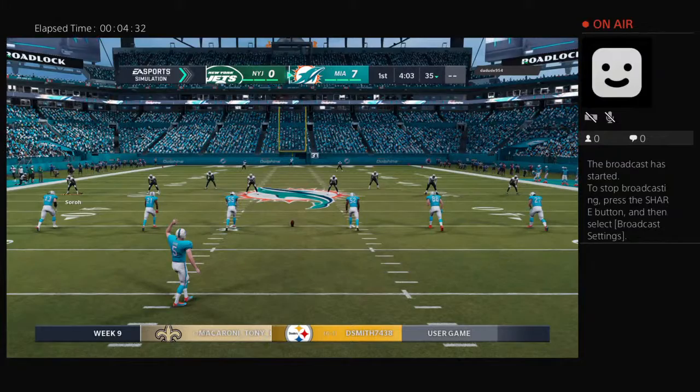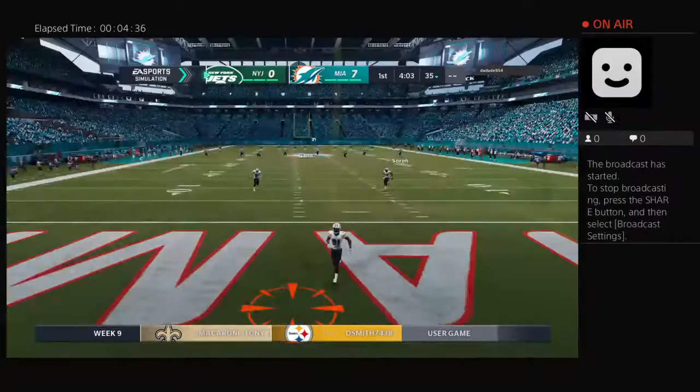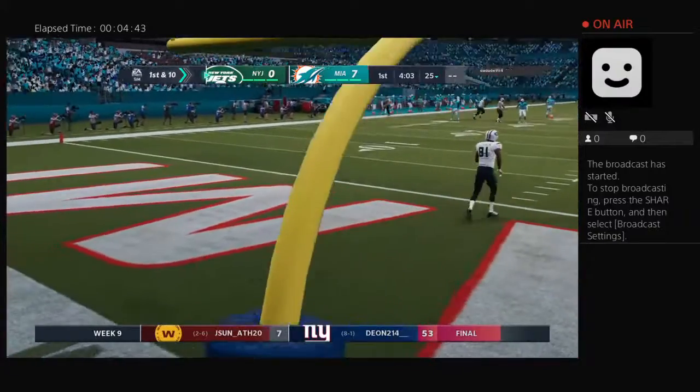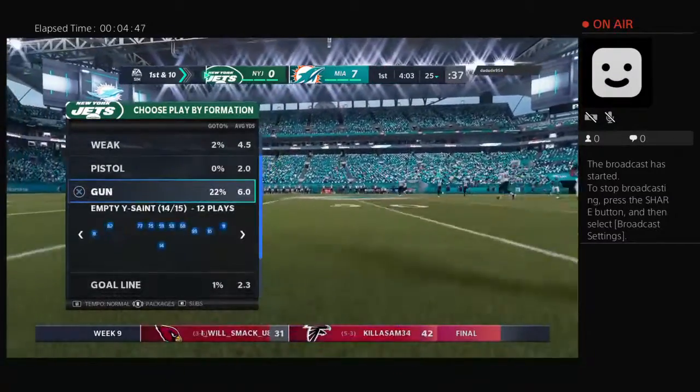Graham Gano set to kick off. Gano now following the touchdown here to kick it away. Fielded near the back of the end zone. And he'll just sit on this one as their drive will start at the 25. 25-yard line.